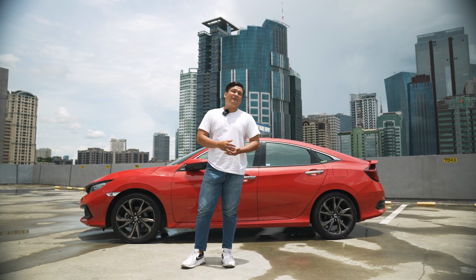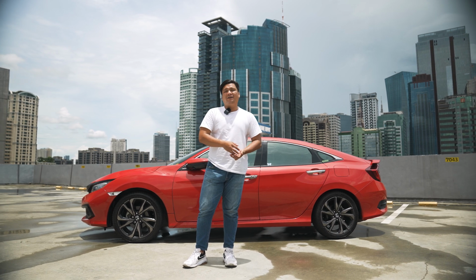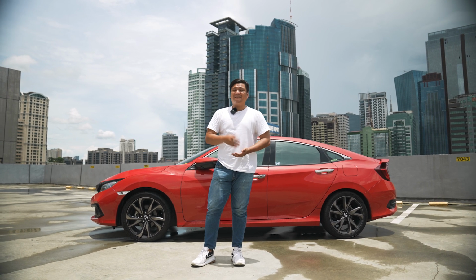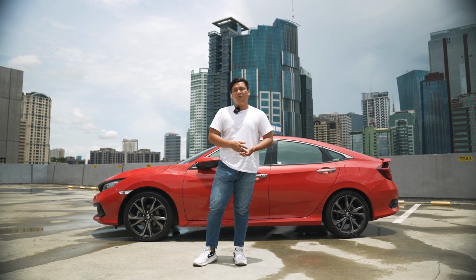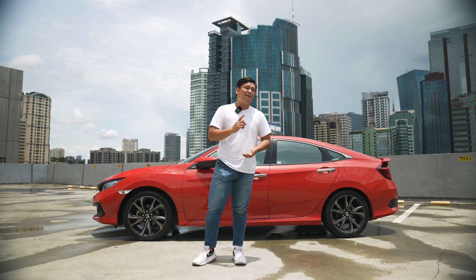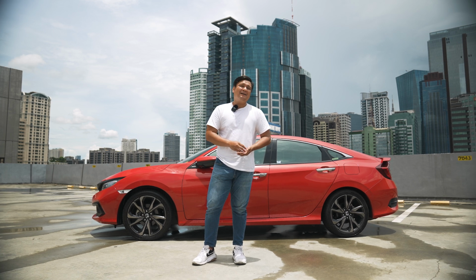Now the sun is definitely setting on the 10th generation Honda Civic, and a new model is on the horizon. But just like a soulmate, after all these years, it's still quite alluring and quite nice, in fact, if you look at it in the overall package. Now, only time will tell and only history will say if the 10th generation Honda Civic, the Civic FC, will sit on the pantheon of iconic and legendary Civic models.